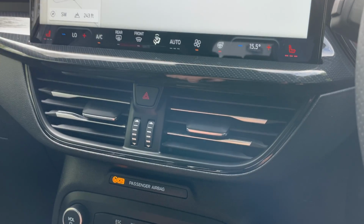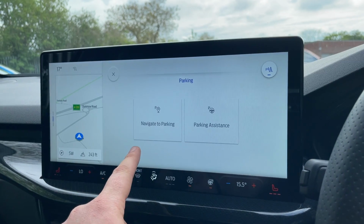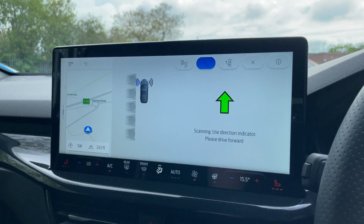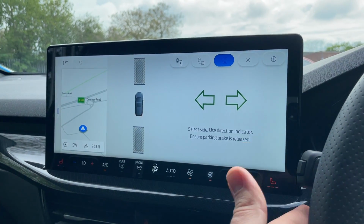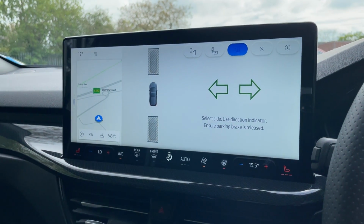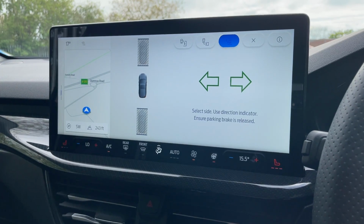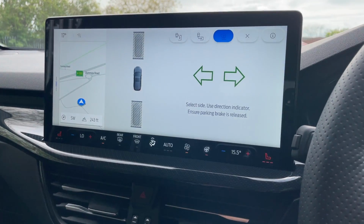Before I go, I just wanted to show you this button here, which is the P for parking, and this will wake up either navigate to parking or parking assistance. So this will give you a parallel park in, a perpendicular or bay park out, and also a parallel park out as well. So you can use the indicators to dictate which side of the road you wish to park on, and it uses the front and rear parking sensors to build an image inside the body control module, and once it knows it can get in there, follow the instructions on the screen, and the steering wheel will do the rest of the magic. Awfully clever.